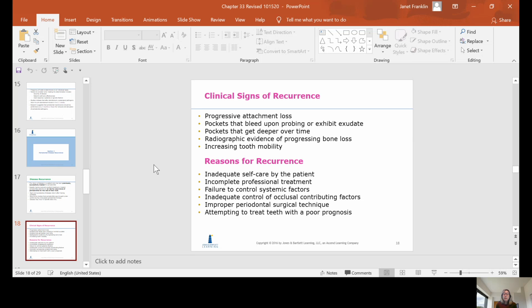And so we might have tooth numbers 2 and 15 that have 8mm and 9mm pockets on them. But the patient says, I don't want to lose those teeth. I'm just going to hold on to them for as long as I can. So for a while they do, but then we start to see breakdown on number 3 and number 14. And that's the time to say, okay, we're treating teeth that have a poor prognosis, and therefore now we're going to start to have problems with teeth that had a good prognosis.